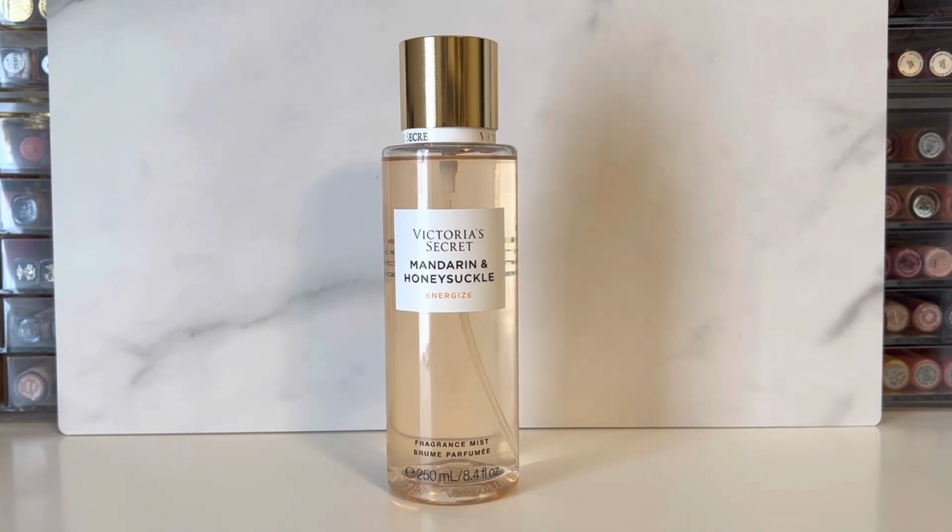It opens with really bright, fresh citrus. You can definitely smell that mandarin in there. It's the strongest note throughout the scent, but it has that nice, soft, sweet floral from the honeysuckle mixed in, and I think it's just really beautiful. I think that energize is a good description for it. It does smell very brightening and just refreshing, and I think that overall, this is probably my favorite in the line. It's got that sweet fruitiness, but also that nice, honey-like floral. So I think that this one is just probably the standout for me.